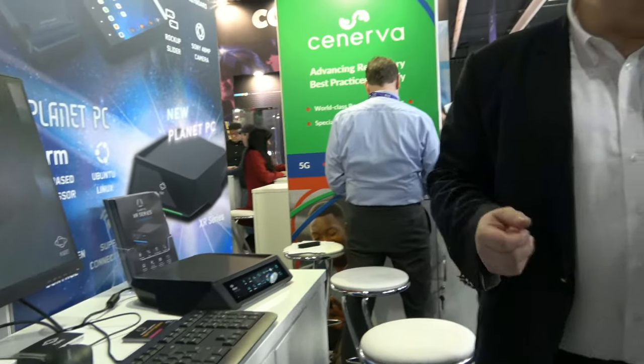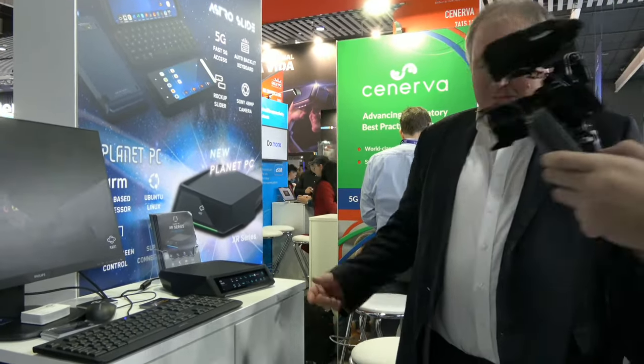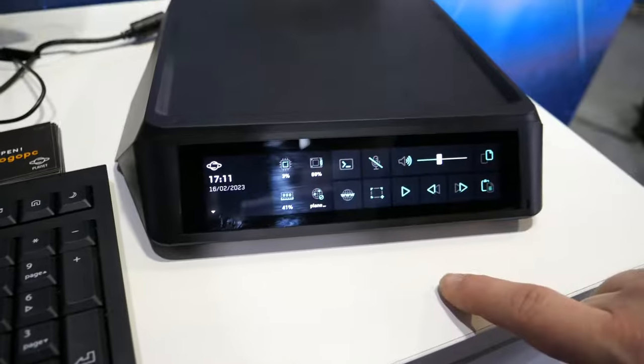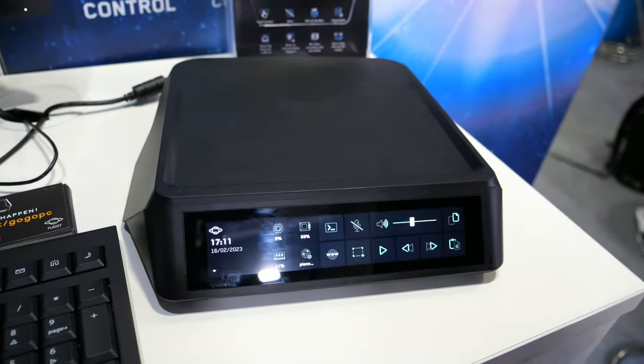The second thing is we have this unique touchscreen in front, so you can do different functions. Do media controls, take screenshots, start browsers, start shells, do copy and paste. So a nice control here. You can just create some kind of action. If you have something on your screen and you want to take a screenshot, you just take a screenshot. It's very, very simple like that.